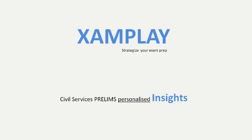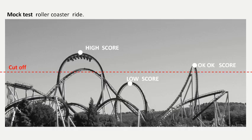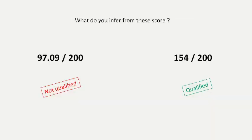The civil services exam is a few days away and every candidate is religiously taking the mock test to check where they stand. Mock test results are like a roller coaster ride. Sometimes you get a great score and sometimes a very low score. But what insights are you deriving from this course apart from being qualified or not qualified as per last year's cutoff?